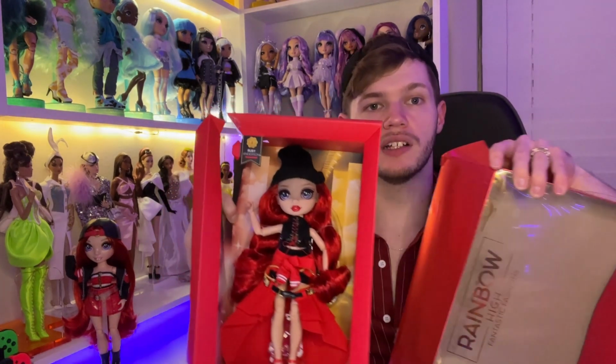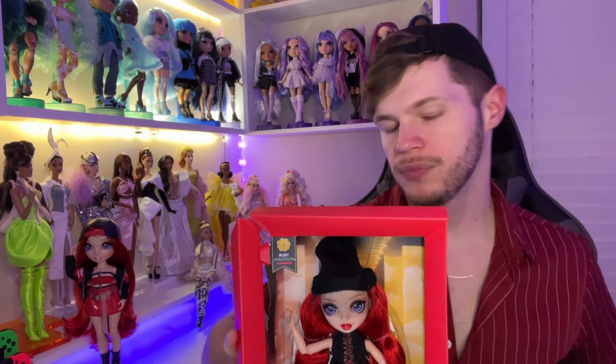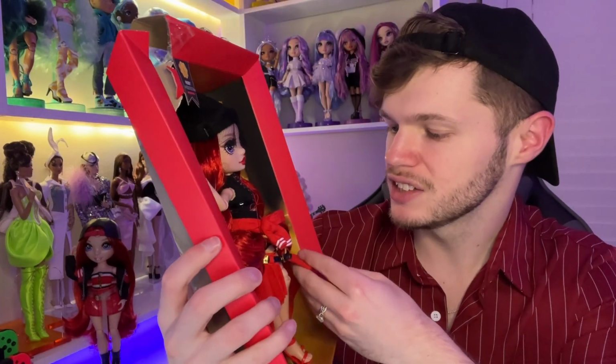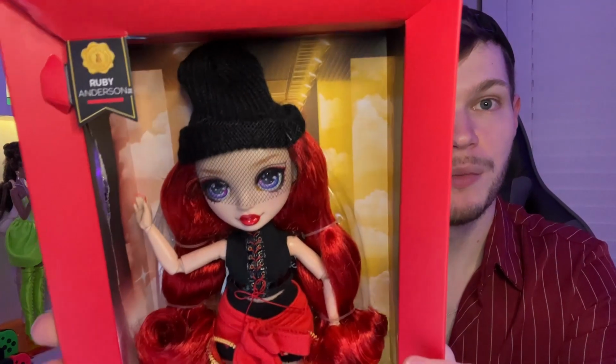Okay. Well, good thing I'm not an inbox collector because I ripped the hell out of that. So here we have Ruby. Oh, she looks so beautiful. Yeah, that's how bad I ripped it. Yikes. But we have the little Ruby Anderson.